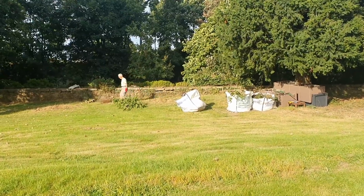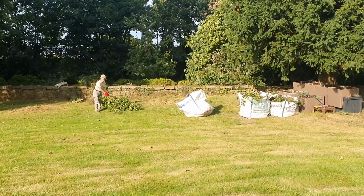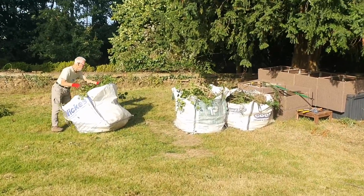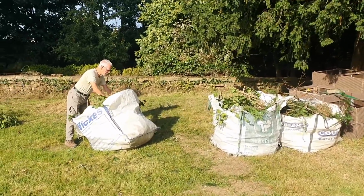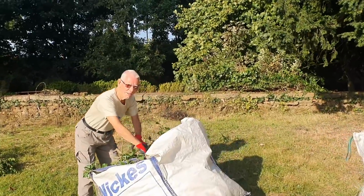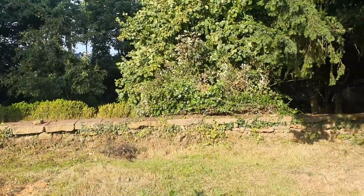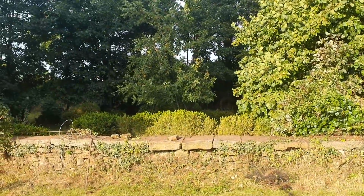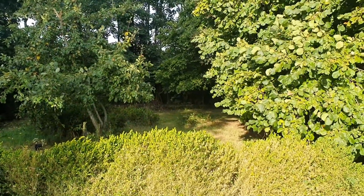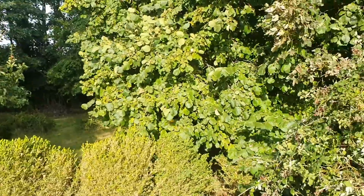As you can see, Alf's still working hard in the garden. Done an amazing job of uncovering the wall. Got plenty of rubbish to take to the tip this afternoon. Doing a good job, Alf. Well done. And you can see across into the other garden. And that's where the old chicken runs are in the far distance. We'll uncover them another time.